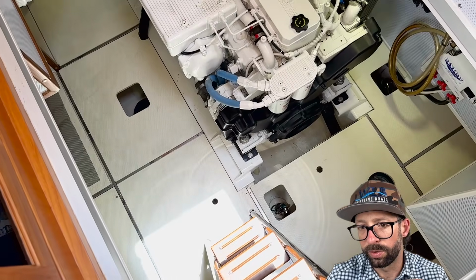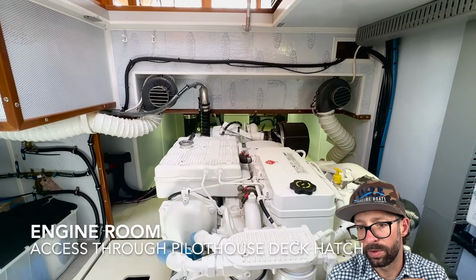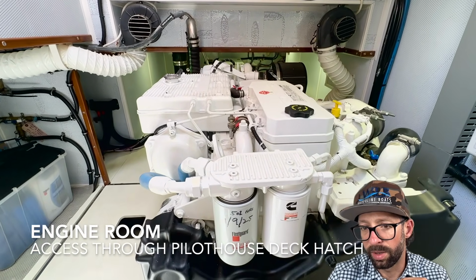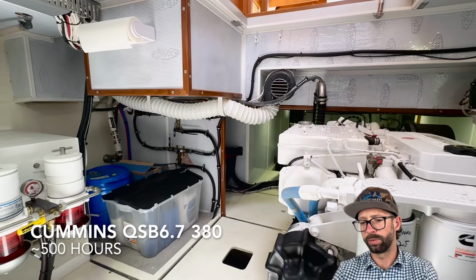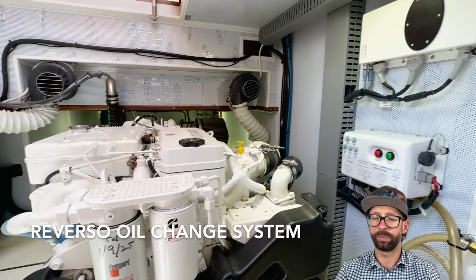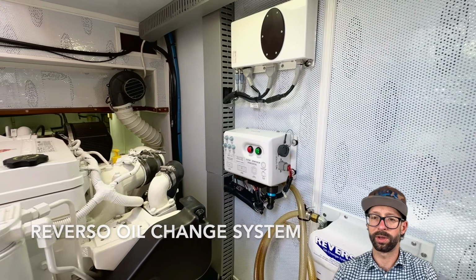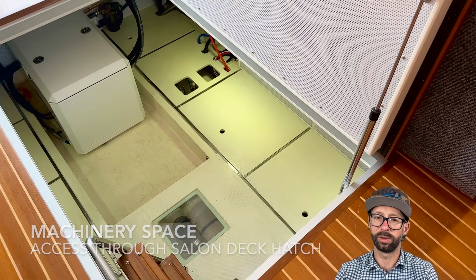The head compartment is located just across from the guest cabin and is equipped with a shower compartment, toilet, sink, medicine cabinet, and storage. The engine compartment is accessed through this hatch in the Pilothouse sole. The Cummins QSB6.7-380 provides for efficient cruising between 7 and 9 knots, but a top end of up to 11. This engine has about 500 hours on it. The engine room throughout the boat is spotless and quite clean.